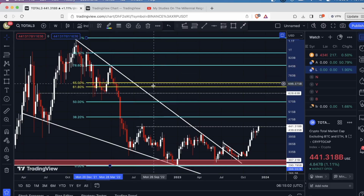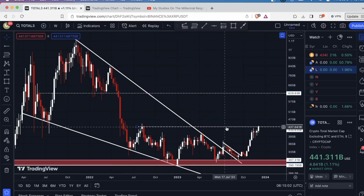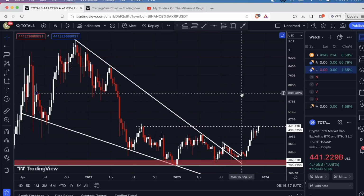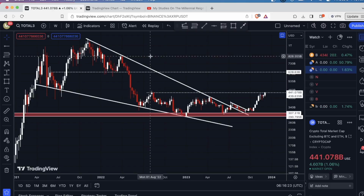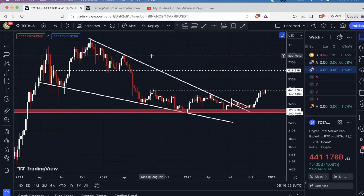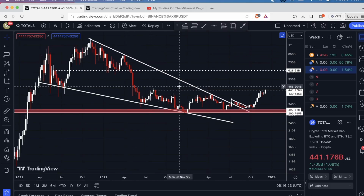But as for the other ones, I don't have that much confluence with the price, and I would prioritize the price in this situation. So we break this level, and I'm looking for a move all the way up here. Then I think the next strong level of resistance is going to be this peak right here, which coincides with the golden pocket retracement. And then beyond that, as I mentioned, it's around 916 billion based on the target off this falling wedge break. However, I would definitely prioritize this level as opposed to the 916 billion because we just have way more confluence here, again, with the price and the Fibonacci retracement.